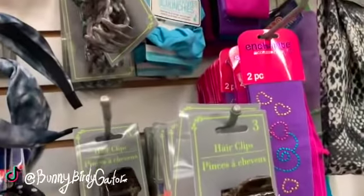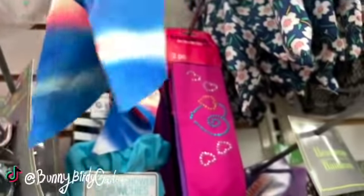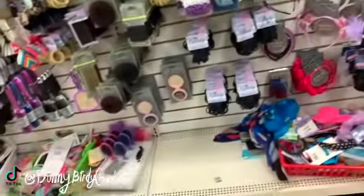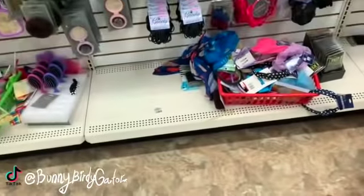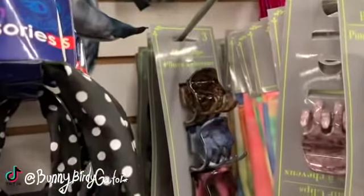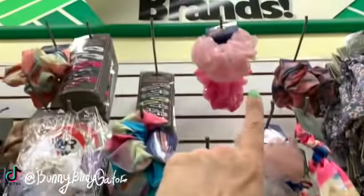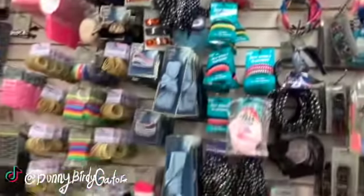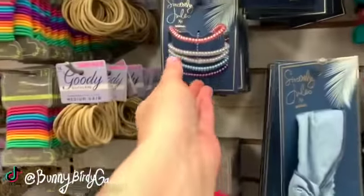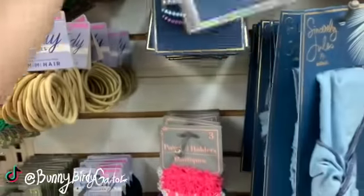Ooh, even more jumbo scrunchies. So pretty. Reminds me of a princess dress. So cute. We have light pink, white, a bubblegum pink, a fuchsia. Ooh, even more of the Sincerely Jewels. These feel so nice.